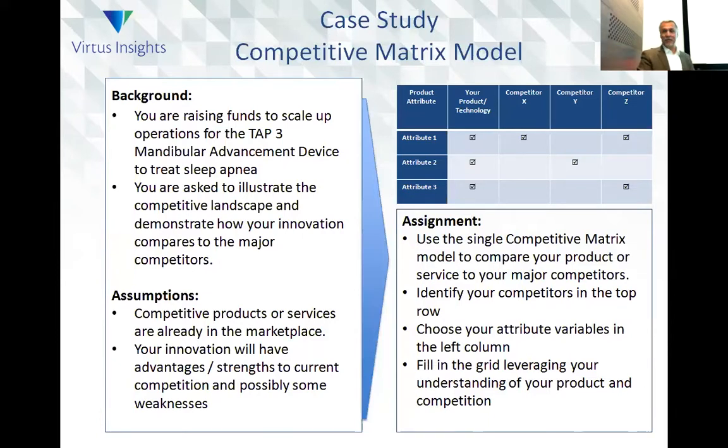The assignment is you're going to use this single competitive matrix model to compare your product or services to your competitors. In the top row, you're going to identify your competitors, choose your attributes in the left column, and then you're going to fill in the grid where you're going to illustrate how you're differentiated.